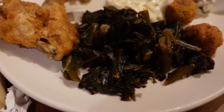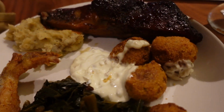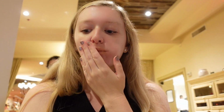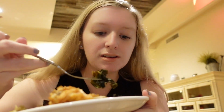I got some collard greens and bacon, some fried chicken, some mashed potatoes, a rib, some hush puppies and tartar sauce. So these are hush puppies. I put some tartar sauce on them. It's really good. It's beautiful. Look at that inside there. Beautifully breaded. Golden. Good spices. Really good. Okay, next up, I'm gonna try the collard greens and bacon.